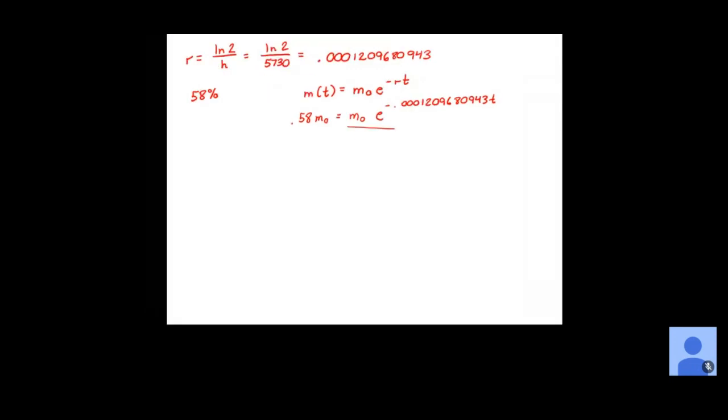by the M0. So that's going to give me 0.58, because the M0s are going to cancel out on both sides, E to the negative 0.00092096809 43 T. And then just like any other problem where you have the T in the exponent, we want to take the natural log of both sides. So we get natural log of 0.58 equals everything in the exponent here.